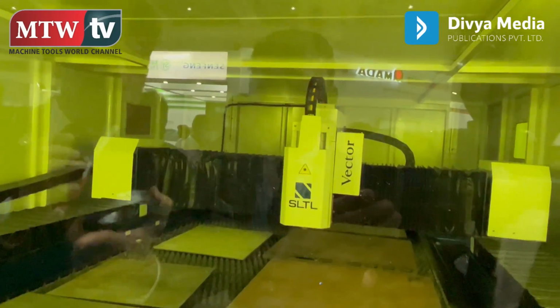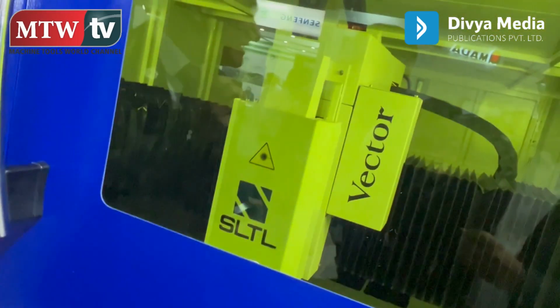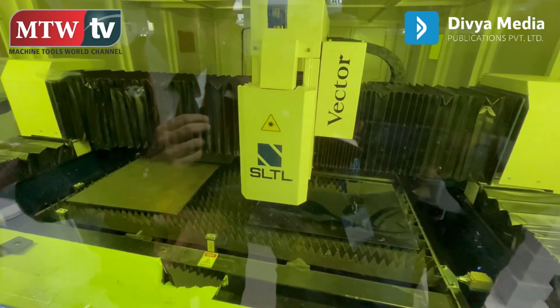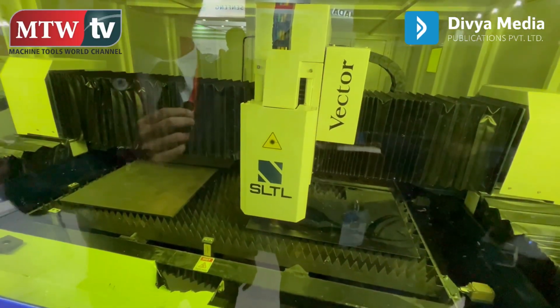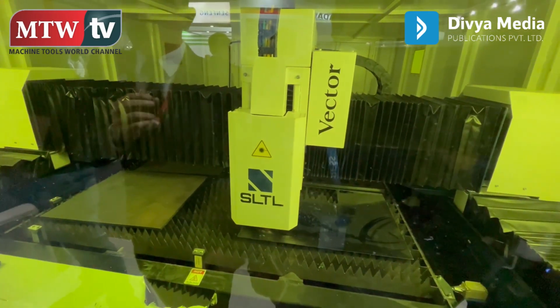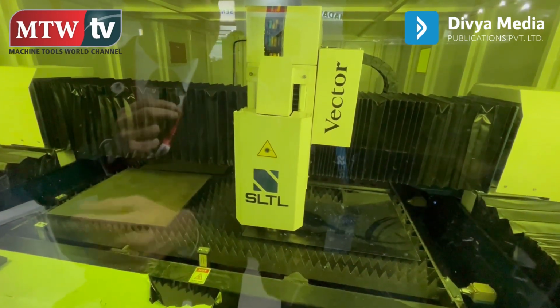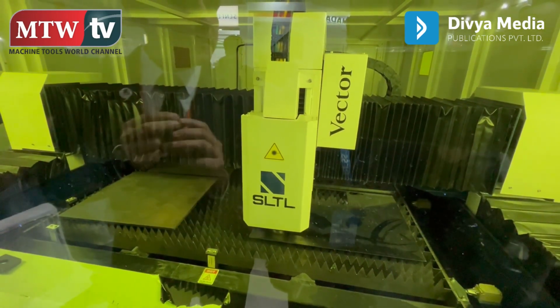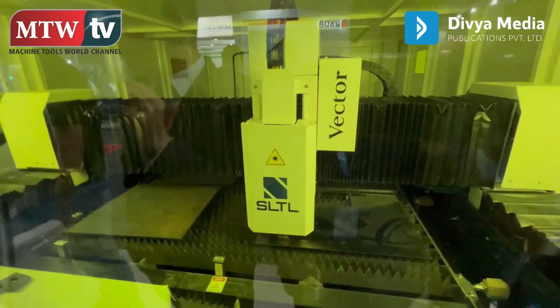And now probably I would also like to show you a thin sheet. We are able to process thin sheets at a speed of 75 meters per minute. Stainless steel plate. After changing the nozzle, we have to do some calibration. So right now it is getting calibrated based on the thickness of the material. Once the calibration is done, we'll start processing the material.